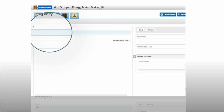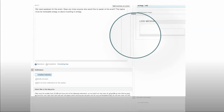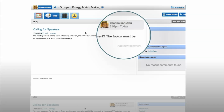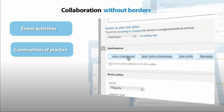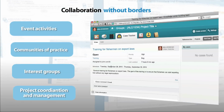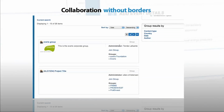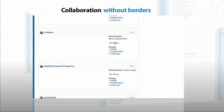During the conference, participants were encouraged to post their thoughts and opinions on material presented. Presenters were able to review these comments after each session. After the conference, KNCCI invited the participants back to the collaboration space to evaluate the event and discuss follow-up actions. KNCCI also made presentations and handout materials available in the collaboration space. Collaboration spaces can be used for many purposes: event activities, communities of practice, interest groups, project coordination and management, and much more. Collaboration spaces are private to the members of the space. Other com4dev users can request to join collaboration spaces of their interest.